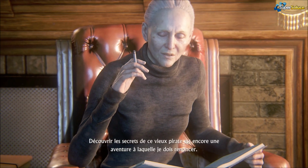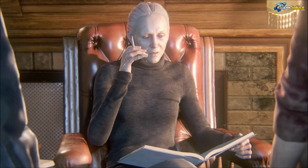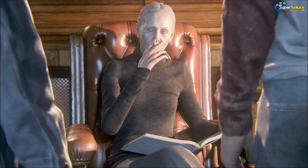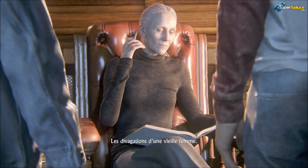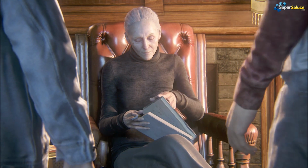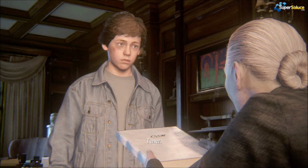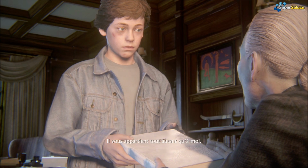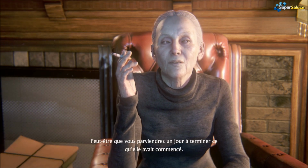Learning that old pirate's secrets is just one more adventure I have to let go. I guess there's a lot I have to let go. Forgive me. Ramblings of an old woman. Here. It is as much yours as it is mine. Who knows? Perhaps one day you'll be able to finish what she started.